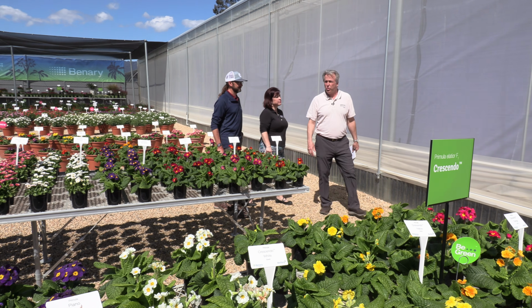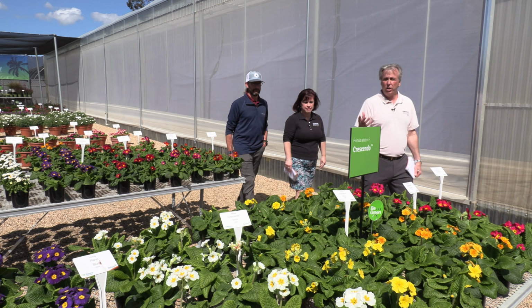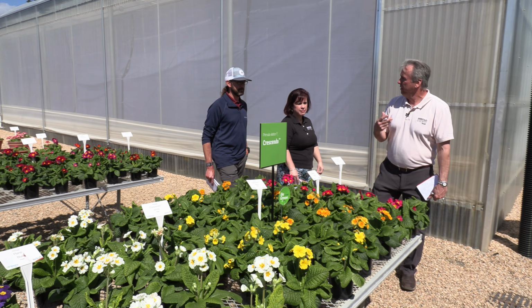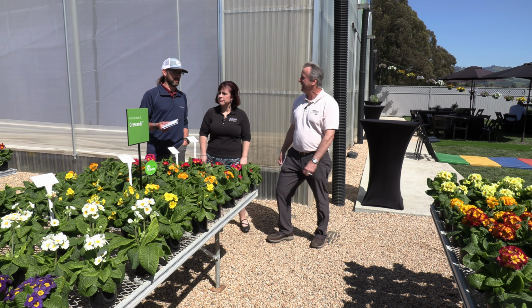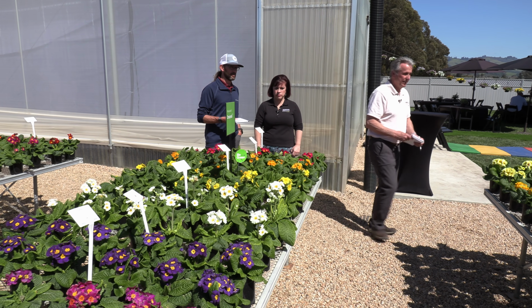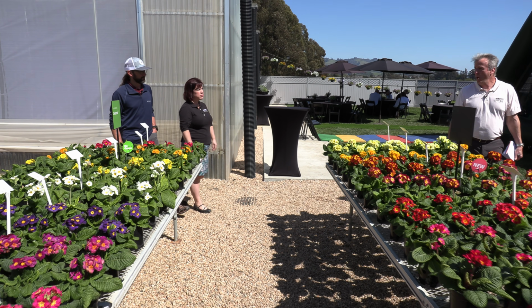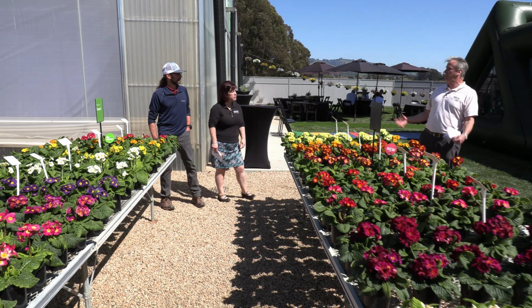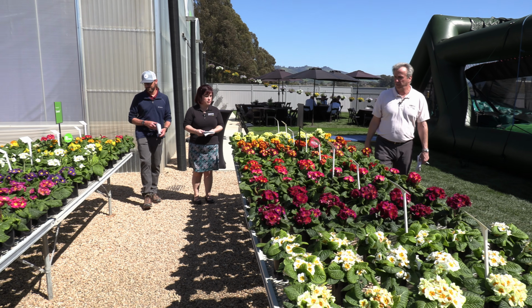We are at Benary Seed Company, a German breeder based here in Watsonville, California, during the 2023 California Spring Trials. We're looking at a bunch of outside spring varieties. Bill, did you have something you wanted to say? Well, I was just going to say they're a seed breeding company, but we've seen seed annuals, vegetative annuals, herbs, perennials. They're really covering a full gamut. That's a good point. You could easily say Benary seed and leave it at that. Benary is everything, including seed.